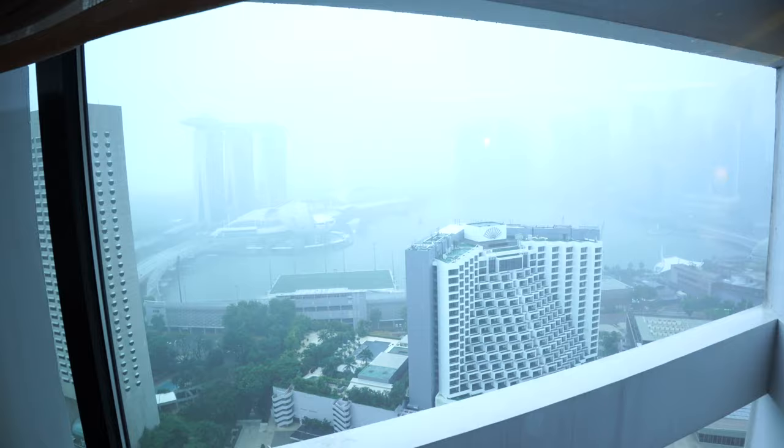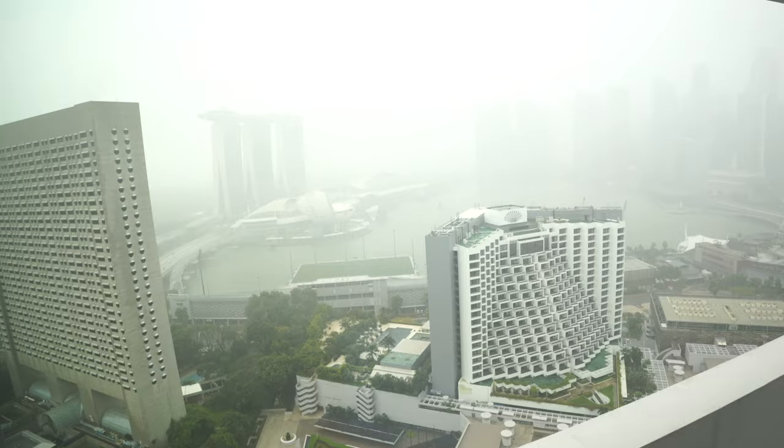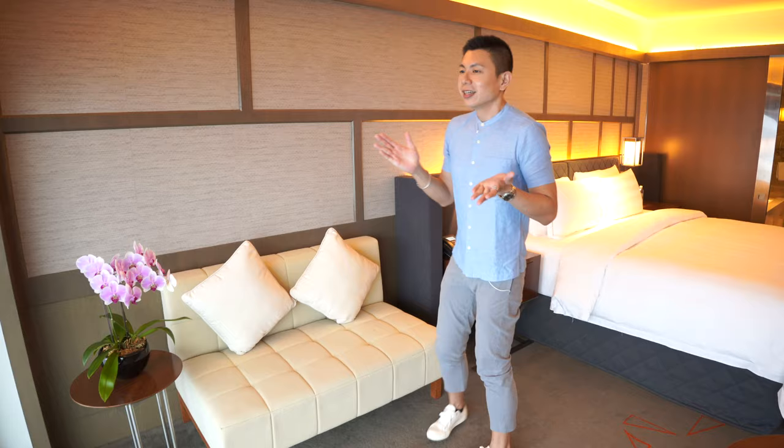It's a very rainy Saturday afternoon today in Singapore, and you can see it's quite foggy out there. Ritz-Carlton is just beside our hotel, and then Mandarin Oriental is just in front of us. Yes, and so over here is where you can actually sit down, have a cup of coffee, read your newspapers or your books, and admire the view out there.